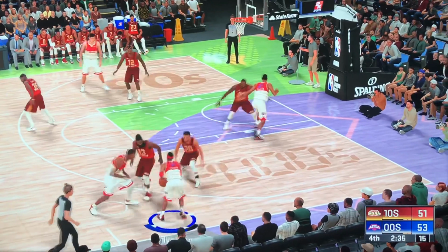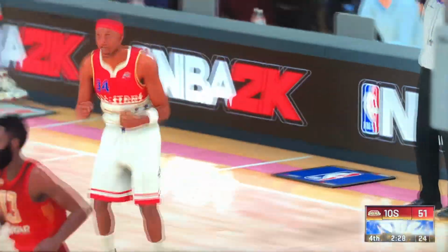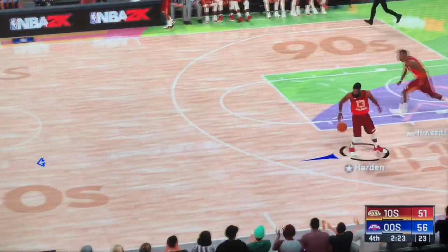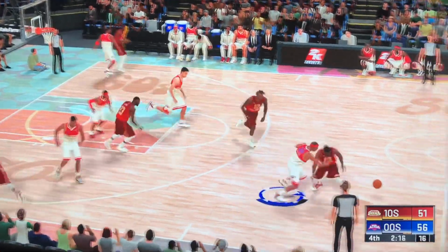McGrady against Harden. And they double up Iverson. Pass to Pierce. From deep 3-point range. From beyond the arc and then some. Pierce has got the lead up to 5 now for the 2000s team. And here's Harden. Got a piece of it.